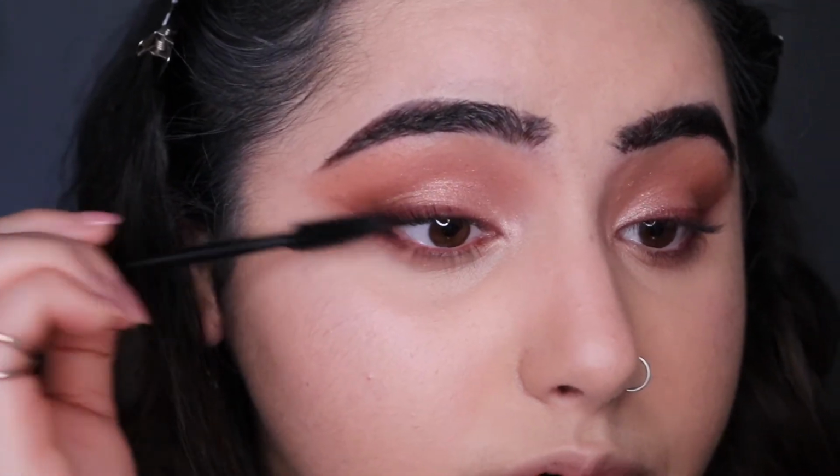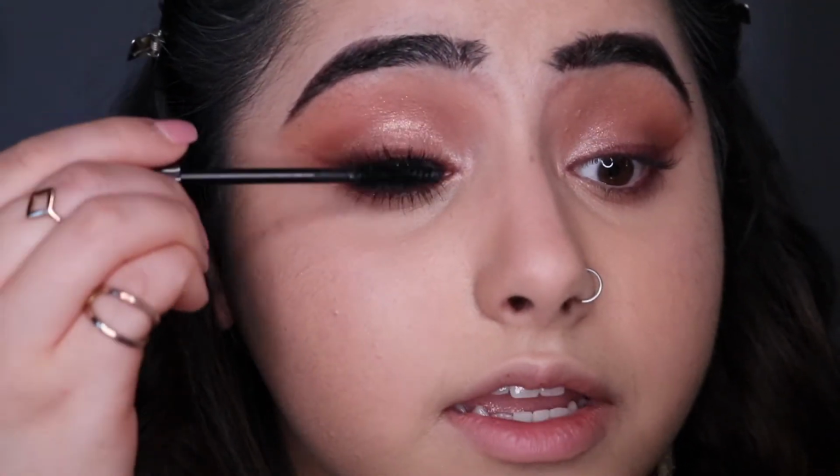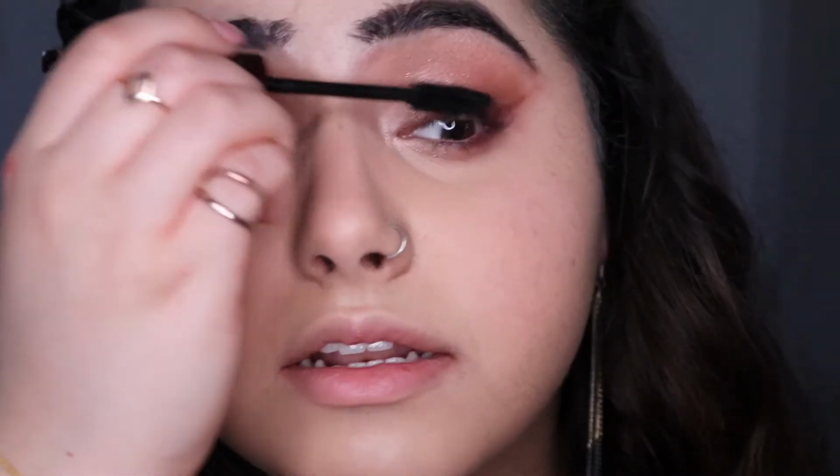My eyelashes are... Ooh. I'm not sure if you can actually see that. I don't think it gives you fat lashes, but I think it gives you length. Definitely gives you length. I will go in with one more layer. It's been a while since I've used a high-end mascara like this. Wow, I like it.